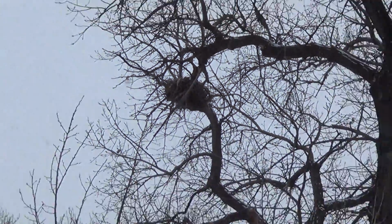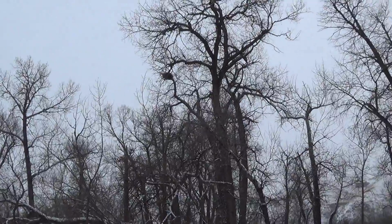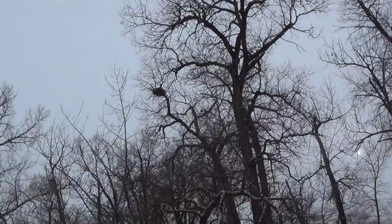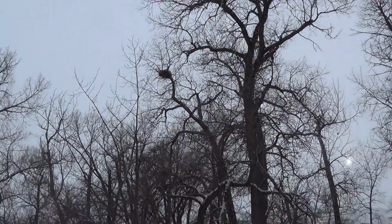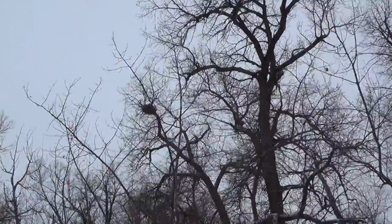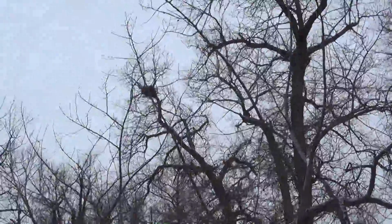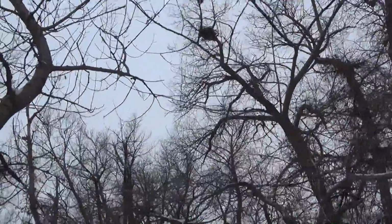I don't know, I'm going to continue walking around the circumference of the tree here. See if I can get any better angle on this nest or on its potential occupants, or occupant I should say. Would be one lady sitting on eggs, perhaps. But yeah, I'm happy because there is definitely going to be owl incubation going on here. If it's not already.